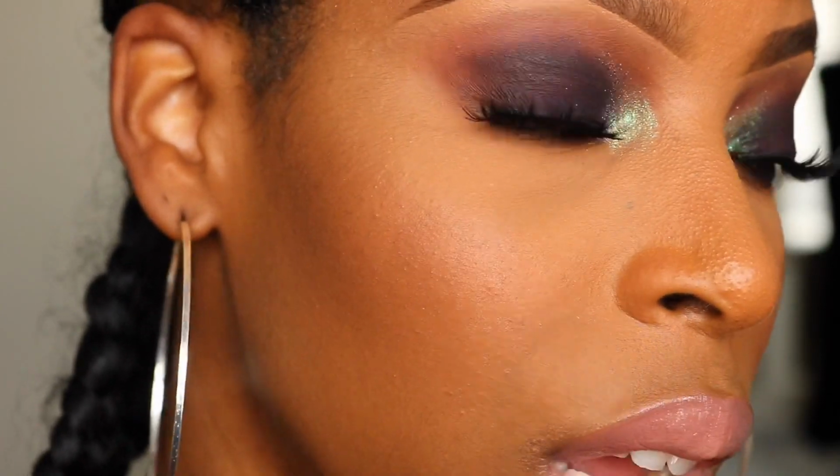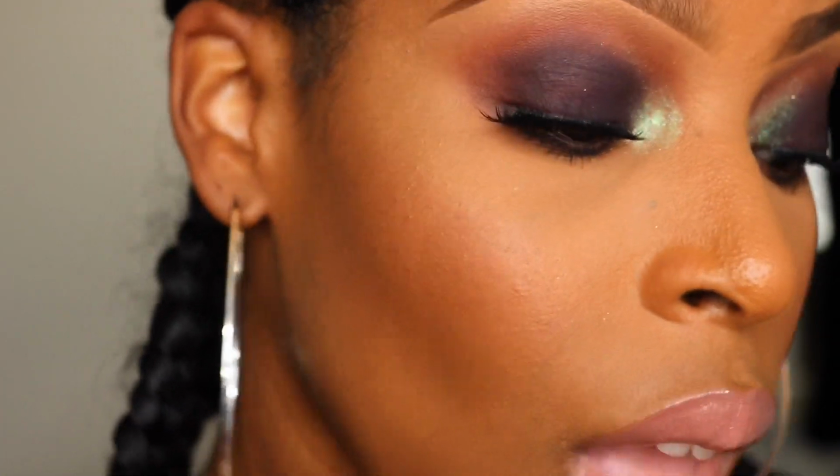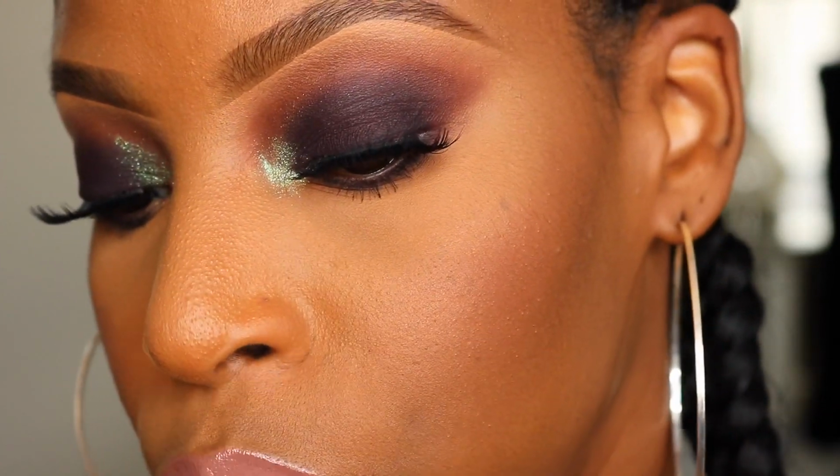I'm gonna zoom you guys in so y'all can see the finished look and how my skin looks with this foundation applied and all of my makeup. So come close. This foundation, honestly, I don't know why I didn't think it was gonna look as good as it does, but it's beautiful.